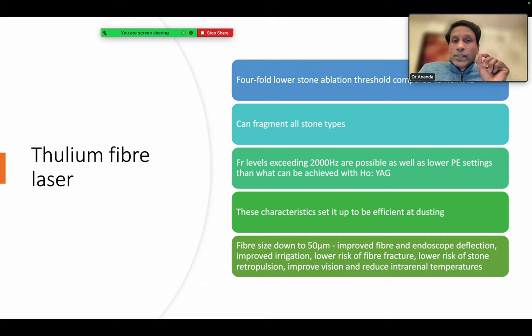And the thulium fibers have come down in size. As you know, holmium is available in, for example, 200 micron, 350 micron, 500 microns. But thulium fiber lasers are available as thin as 50 microns. The thinner the laser fiber diameter, the less space it will occupy in the working channel. So you have better irrigation and you can also control the irrigation, which gives you a better vision.